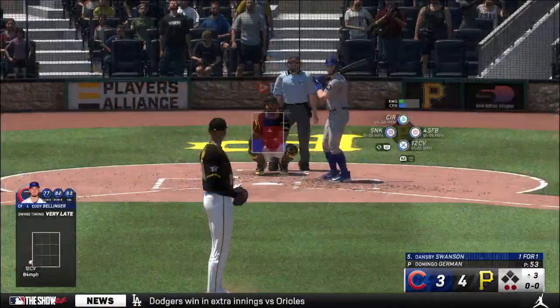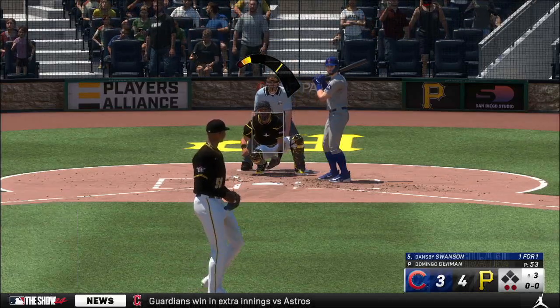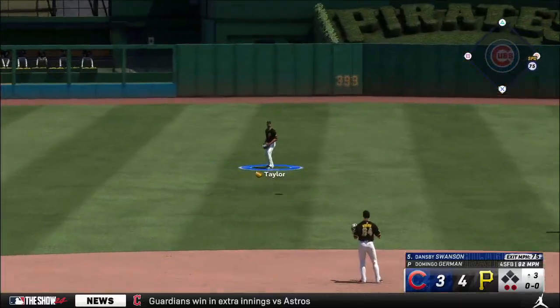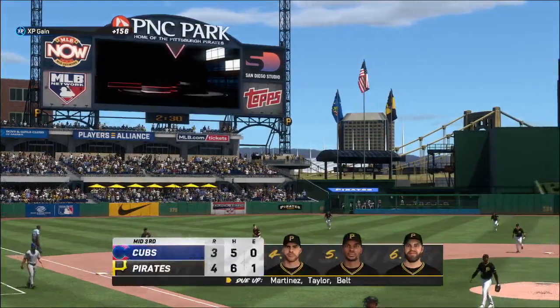And up next for Chicago, Dansby Swanson. Reached on an infield single his first time. Out to center. Taylor settles underneath it. Makes the catch. And that is that.